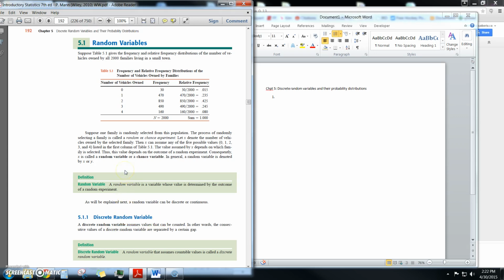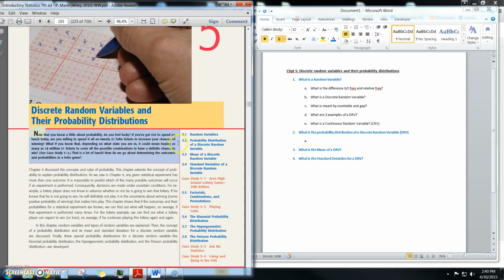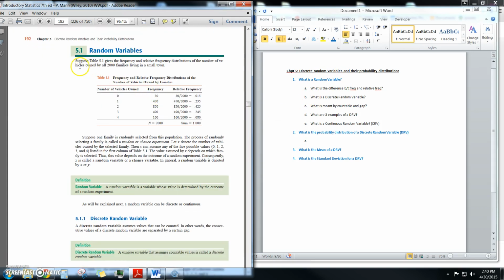So I'm just going to go back here and show that title, and I'll be back in 1 second as I get that. Okay, now I'm back, and I've just taken the blue headings here of 5.1, 2, 3, and 4, and I've put them here in blue as well. So I've taken those 4 and turned them into questions. Exactly as random variables, what is a random variable? Then I've gone on and read just a little bit, and I had a quick look at this table, and this table said frequency and relative frequencies. So I thought, okay, what is the difference between a frequency and the relative frequency? So I put that down as a question.